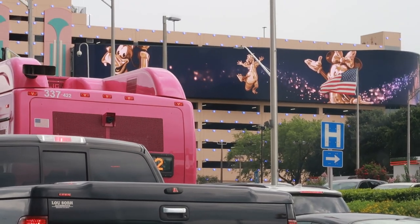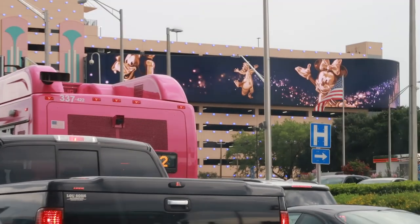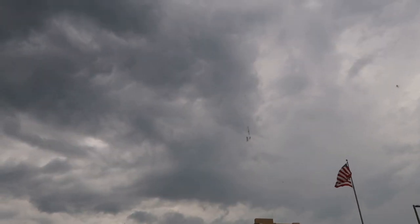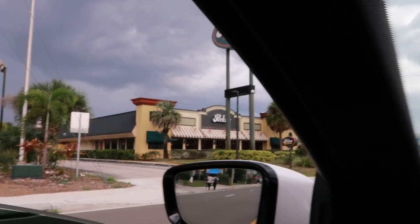This is why I love living here. So nice. You want to work here? Uh-huh. Oh, maybe you can. Looks like it's definitely going to rain, though. Yeah, we're going to stay here. We're not going to walk. Okay, time to go.